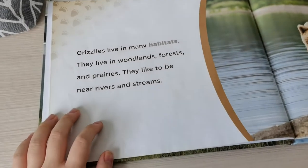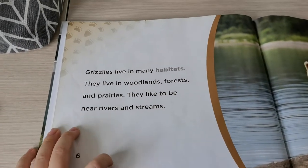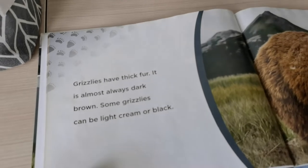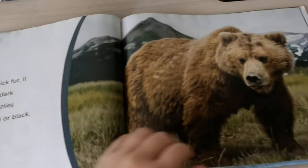Grizzlies live in many habitats. They live in woodlands, forests, and prairies. They like to be near rivers and streams. Grizzly bears have thick fur. It is almost always dark brown. Some grizzly bears can be light brown or black.